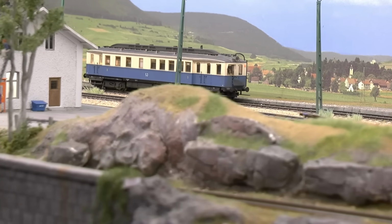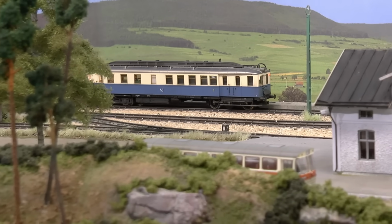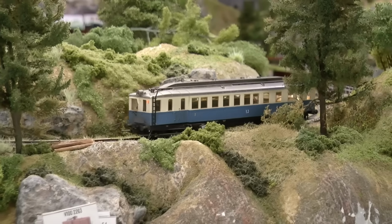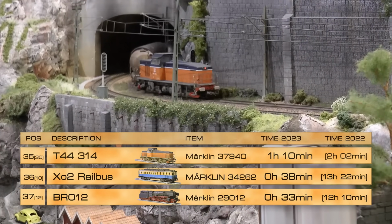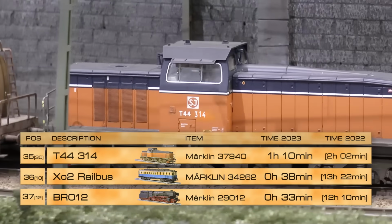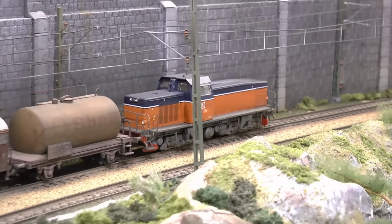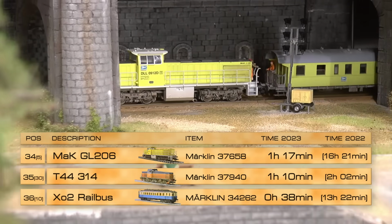On the 36th place, we have a rail bus X02 for Swedish State Railways. This one didn't run well at all when I got it. It's an old Trix model. At spot 35, we find this T44. It's a diesel engine which pulls my freight cargoes in the operations, but only every second day, so it's not all that many minutes either.